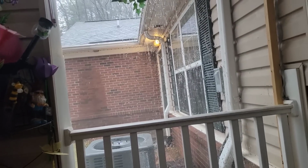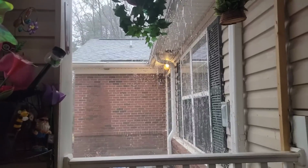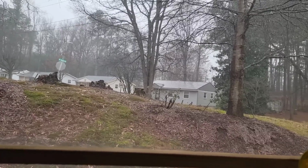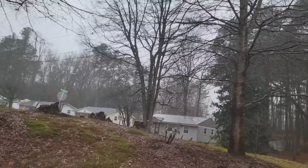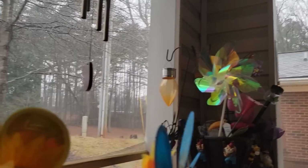Fellow Freaks, happy Wednesday. This is what our Wednesday looks like in North Kakalaki. It is raining cats and dogs. It is gray and dark. That rain woke me up this morning, y'all, and I went right back to sleep.